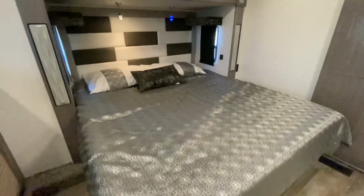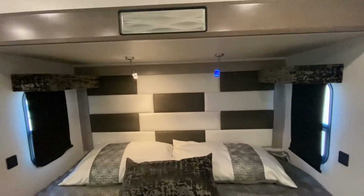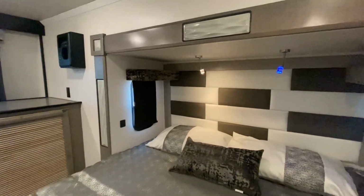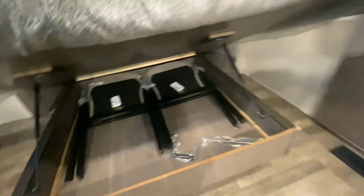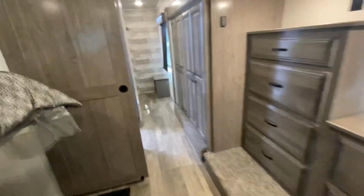Of course, this is going to be a king size bed. See those reading lights? You can either have them in a nice soft blue or, of course, the white light. Let's take a look underneath the bed. Oh yeah, there's the chairs I talked about. Whew. Absolutely incredible.